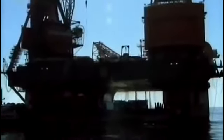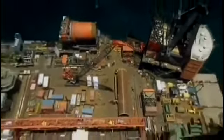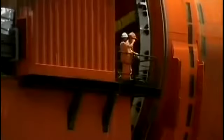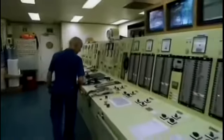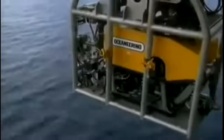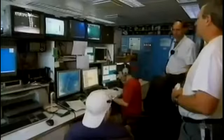And staying in position is the name of the game, especially when you're installing pilings this big. Each weighs over 200 tons, as much as 5 tractor-trailer rigs. They're each 88 feet long and 18 feet in diameter. Securing them is a process that takes perfect coordination of the cranes, the engines, the winch, the remotely operated vehicle, and the crew on deck.